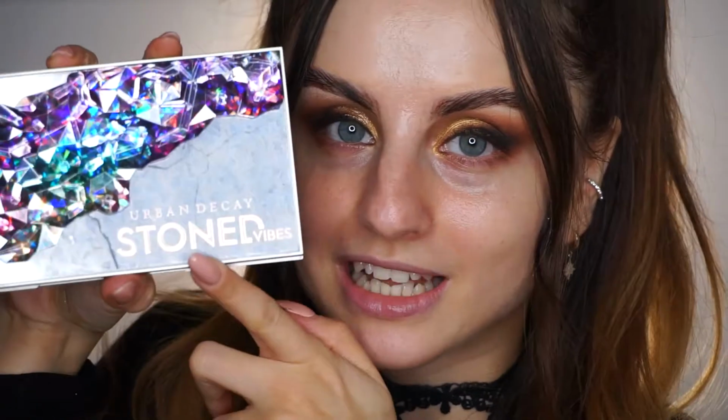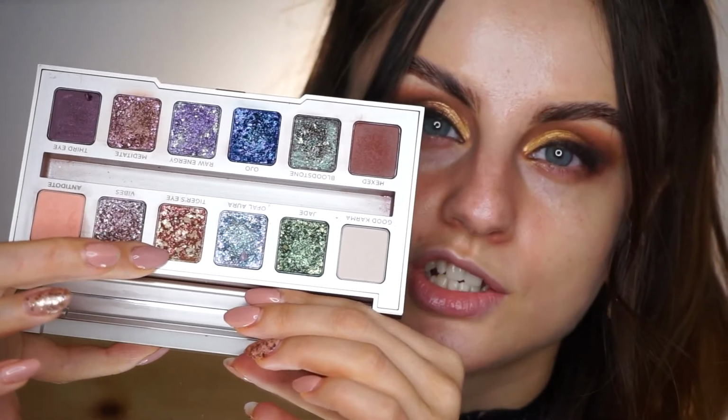Since this gold is just shimmery and not actually glittery, I'm going to pick up my Stone Vibes palette by Urban Decay. Really love this for glitters. And I'm going to pick up this Tiger Eye shade. You can see I applied it here. It just adds a nice dimension to the look and it just looks more glittery.